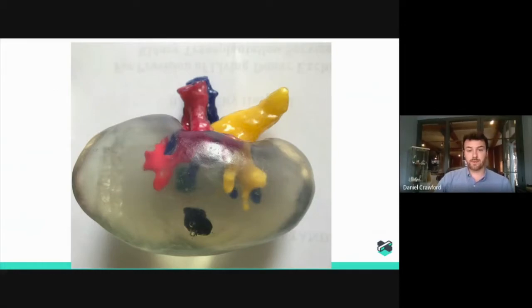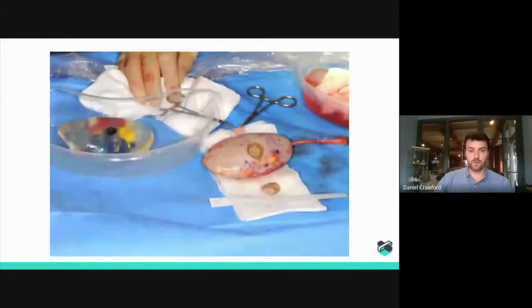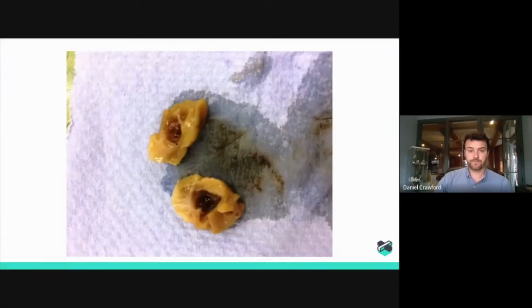And not only that, he was able to actually bring the kidney into theatre with him to use as an operative guide to cut out the perfect margins of William's kidney to ensure that he was removing just the right amount of the entire tumour and not to hit any of the vital structures within the organ.